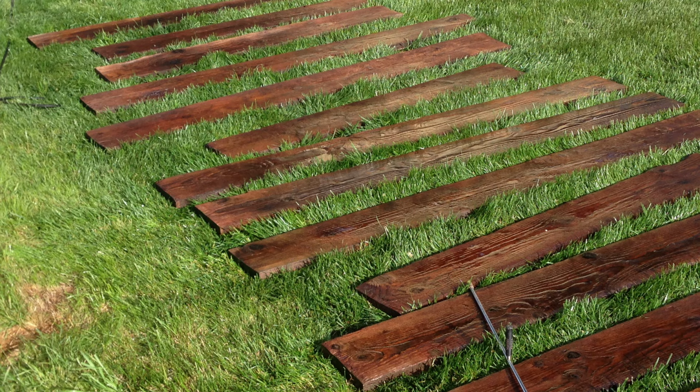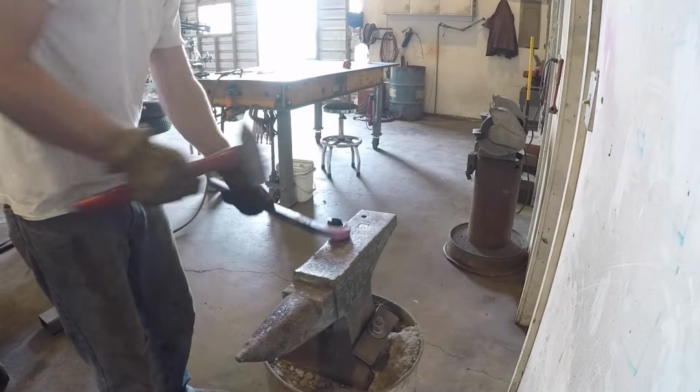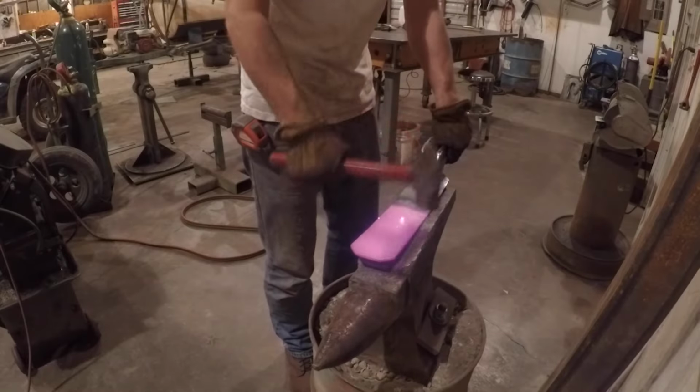These again are some of the floorboards that I took out of the barn. For the handles, I actually bought a used lock set on Craigslist, and I just used the latch and the internal parts from it, and then I blacksmithed my own handles.